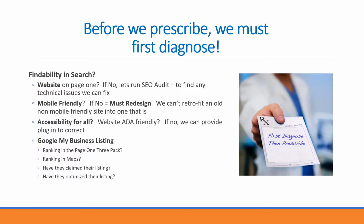Is the site accessible for all? We've talked about the Americans with Disabilities Act, and now we have a plugin that can make that site much more ADA friendly. And finally, are they showing up in the Google My Business listing? Do they have their listing claimed? Are they in the 3-pack on page one? Are they showing up in the map search? Have they optimized their listing?